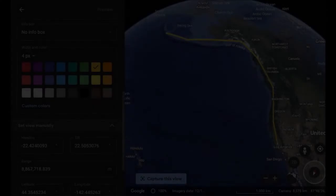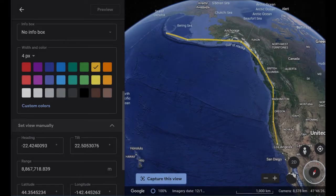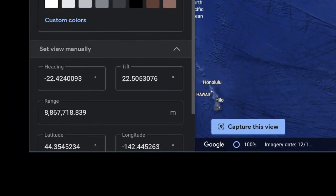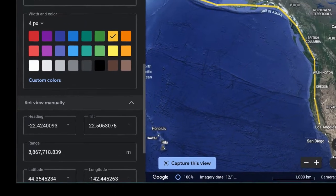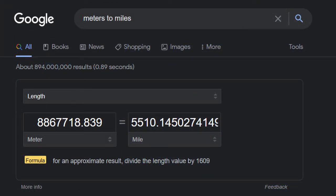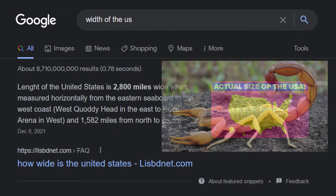So naturally, my dumbass goes and measures ScorpZilla on Google Earth. ScorpZilla is apparently 8,867,718 meters long. That is how big ScorpZilla apparently is. For my American friends out there, that is 5,510 miles. ScorpZilla is twice the width of the United States. Like, that's a big fucking scorpion, right?